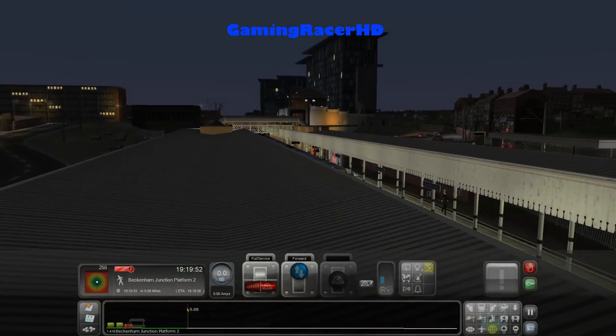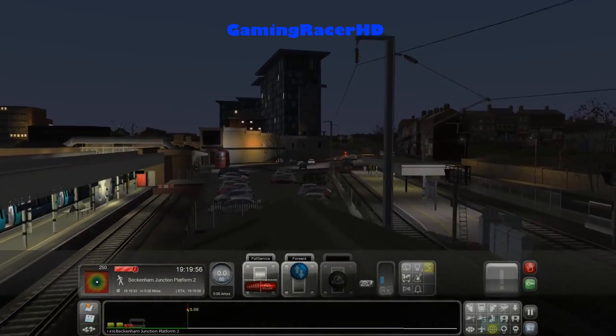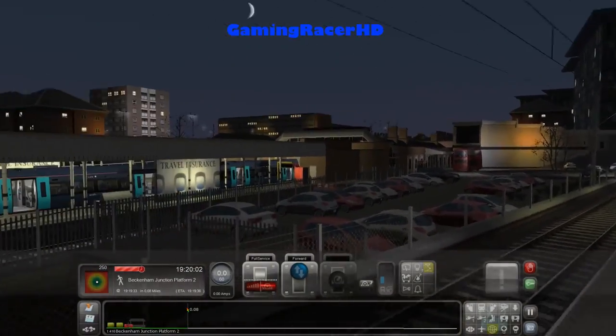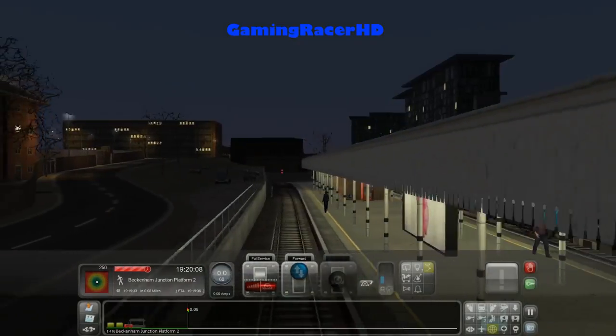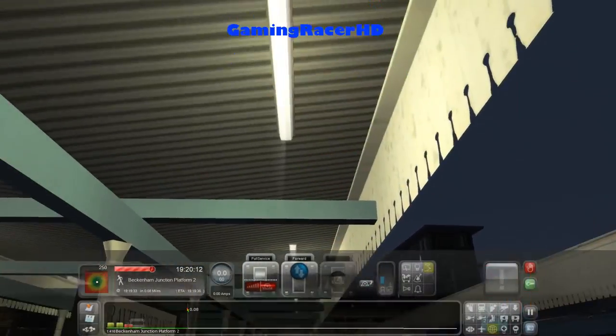Welcome to Beckenham Junction. I believe the tram services are over here. No, here we go. So I believe this is where the tram services terminate, its own separate platform, and then obviously the main station is over here. Got a terminating platform there for the Southern services and another one over here. And Southeastern services are obviously run through this station.